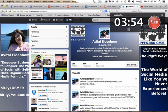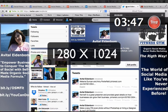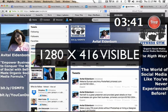The Twitter header image needs to measure 520 by 260 pixels. Your background image measures 1280 by 1024, but it does crop to 1280 by 416. That's what's visible. That's what worked for me.